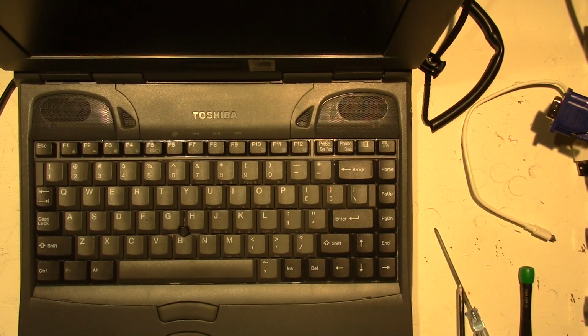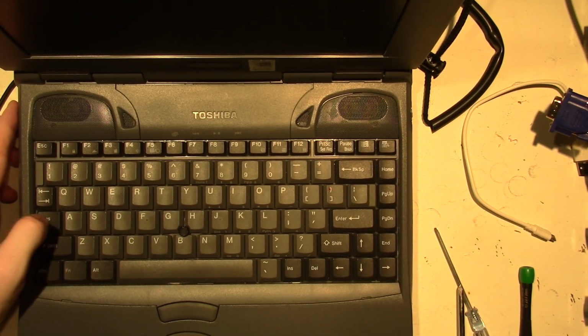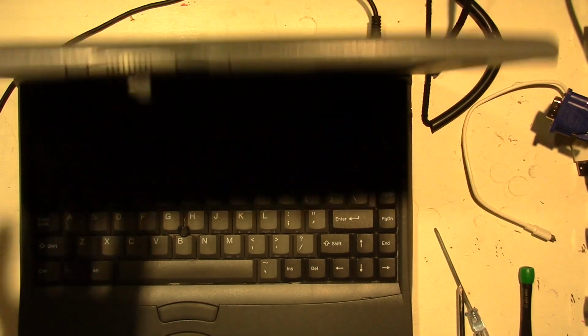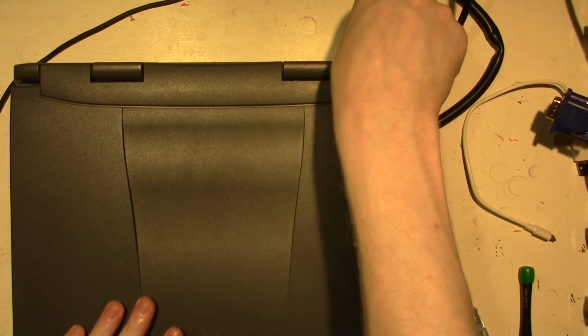Well, that's not good at all. We got nothing coming up on the monitor. Well, that's not good. Better pull out my post-test card and see what the heck's going on here.